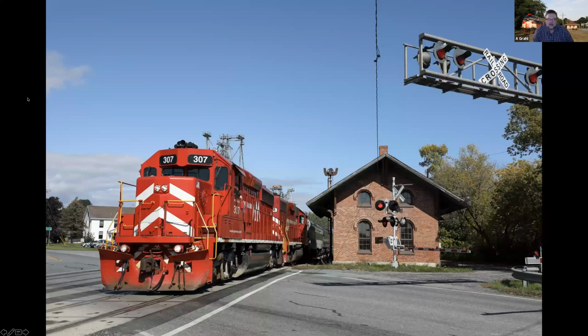Headed further south, that's the New Haven, Vermont station. One of the requirements by Amtrak to operate this service is they have to move that station or knock it down, because Amtrak says it's too close to their trains.